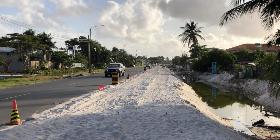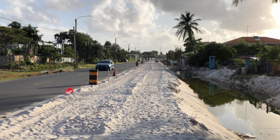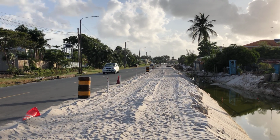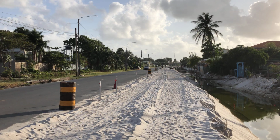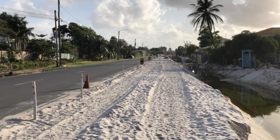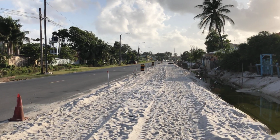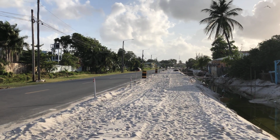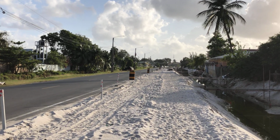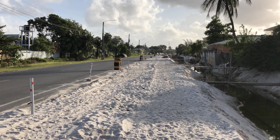Now, what the government has done in recent times is to turn this road into a one-way road heading west on weekday mornings, so that they could accommodate the large volume of traffic coming off of the east coast and heading into Georgetown. That still hasn't solved the problem, and so they're widening this road into a 4 lane highway.